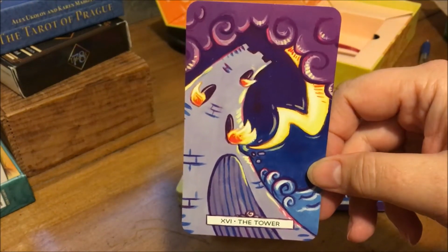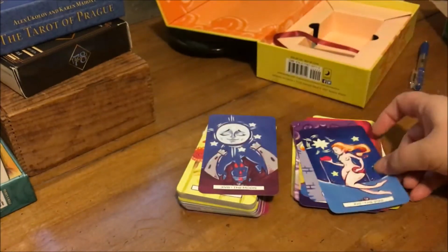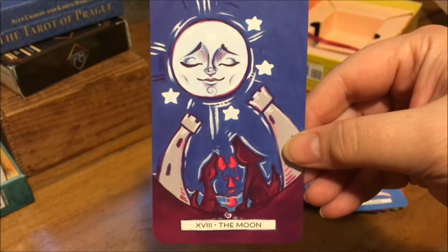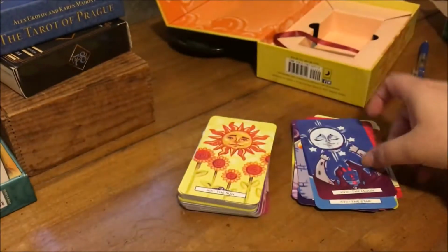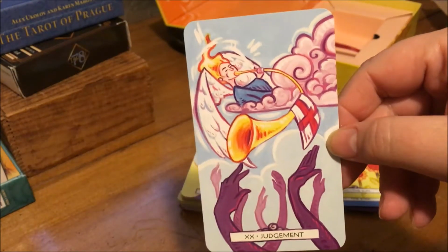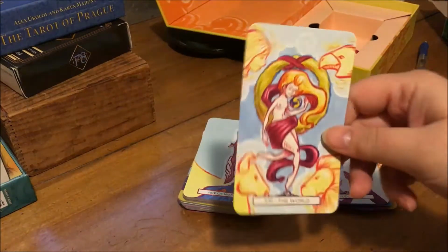Tower. The Star. The Moon. Sort of a hint at a crayfish or a lobster down there, but not a real one. But it sort of also looks like a face. That's cool. And then the Sun, lovely Sun card. Judgment. I kind of wish she had done something a bit different with Judgment. This is, you know, typical Rider-Waite-Smith. You just don't see the people down at the bottom. And the World.